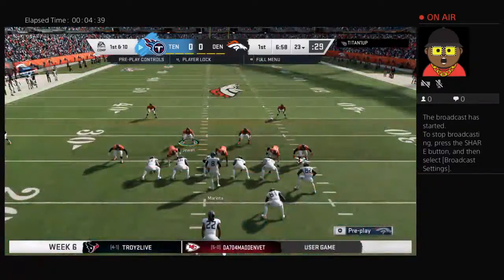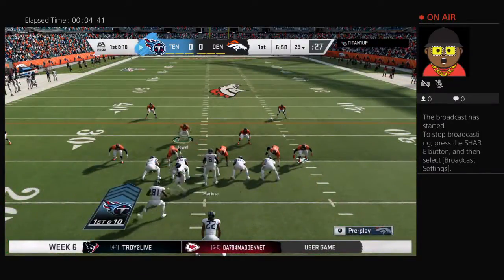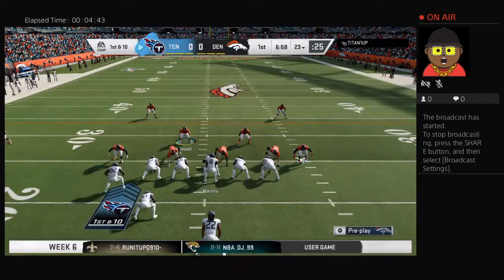Ready? Where are they, team? Mike, pull us up. Here we go, here we go. Watch out, watch out. Three.